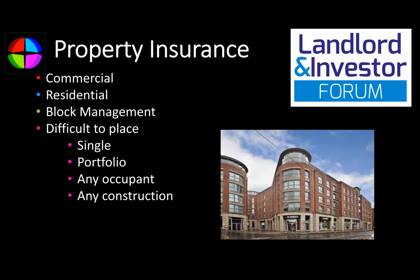The difficult to place risks are things like unusual construction or tenants of high risk. Unoccupied premises are always an issue with insurers, but we've got the markets where we can gain full cover, depending on the circumstances and the client's requirements. So it's worth talking to us if you've got unoccupied properties.